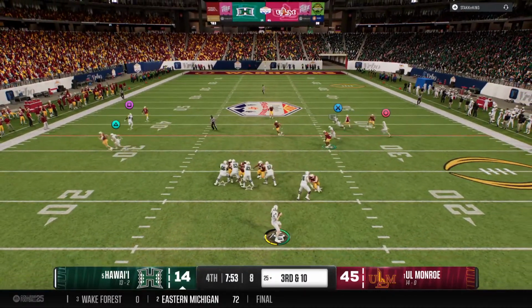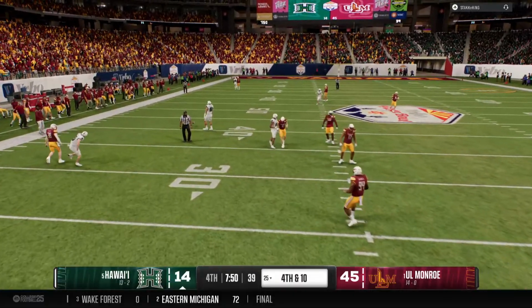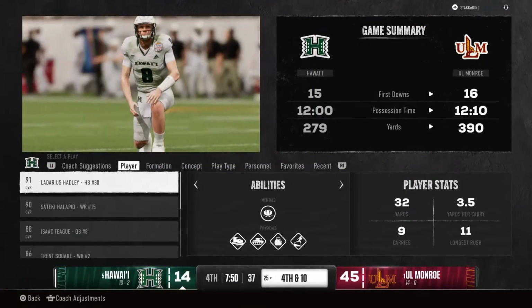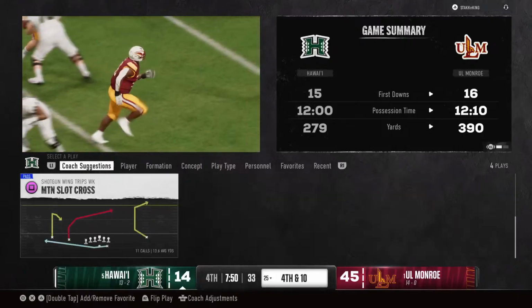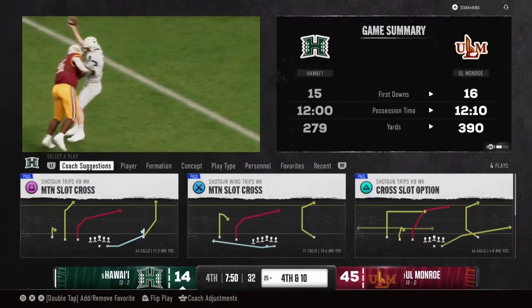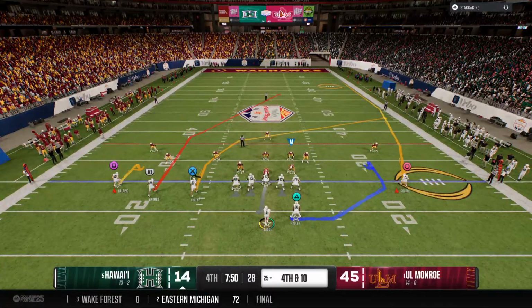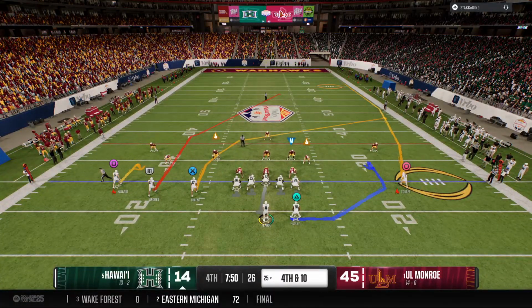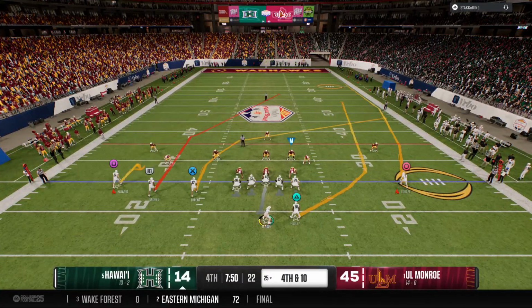Drops back, looking to throw for it on 3rd down. The pass rush closing in. And they hit him just as he releases the ball. It's incomplete. Well, that's not what you want to see as an offense when you're trailing late in a football game. An incompletion on 3rd down and long. Hey, it's a bit of a risk, but with that clock looking the way it looks right now, I think you got to go for it here and hope to convert on 4th and long.